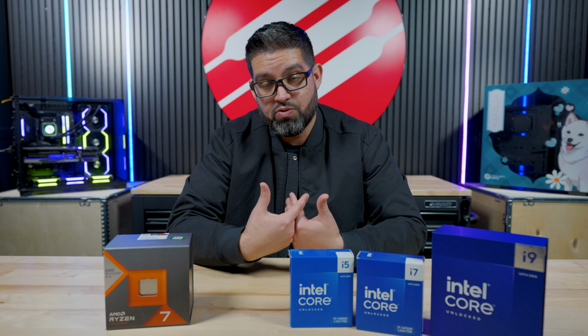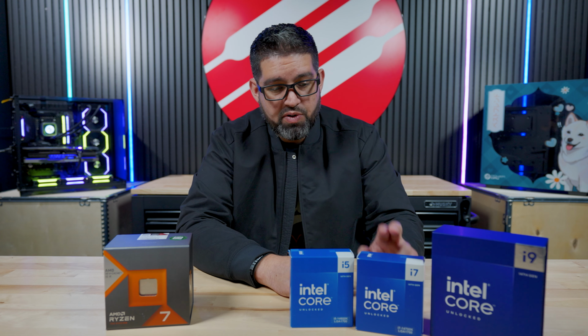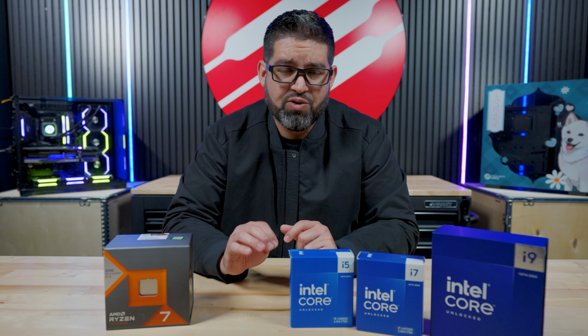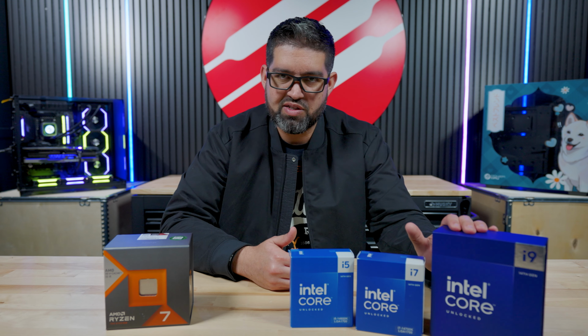Like in our own testing, we've not had any issues at all with the i5 or i7 compared to the i9. There have been reports of the i7, but it's been one-offs, like 1 or 2. It's been very little, to the point where we don't even really consider it a problem. Us personally, like I said, we haven't had any issues with these two. Mainly it's been the i9.